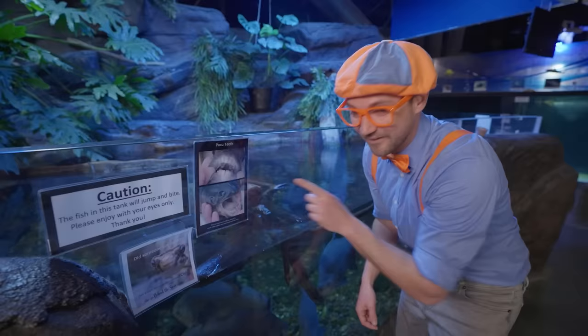Whoa, check it out. It's an octopus, can you see it? Whoa, octopuses have 8 arms. We, together, have 4. 1, 2, 3, 4. Whoa! Times that by 2, and then you have 8. Can you imagine having 8 arms? Whoa, that'd be so cool.